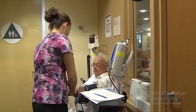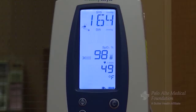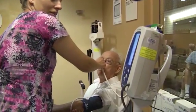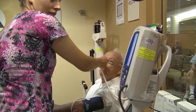The Foundation treats 66,000 patients yearly for hypertension. The Variation Reduction Team found it's the most common chronic condition for which patients see their physicians. So we got 40 representatives from the 500 primary care docs and sat them down and said, well, how do you handle this?